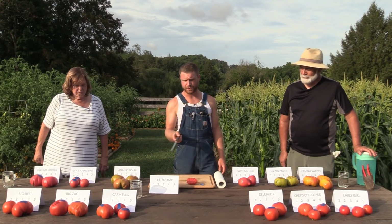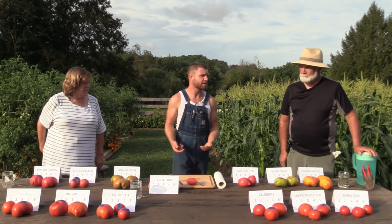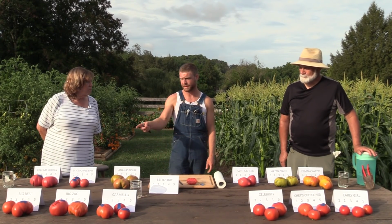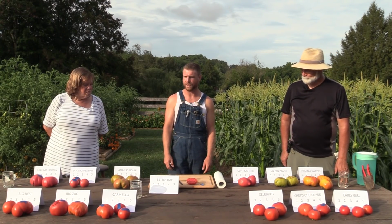And then a lot of these guys, what their claim to fame is, what I've noticed at least, is how vigorous they are. Production value on them, crack resistance, disease resistance, all those kinds of things tend to be pretty strong with shelf life. Yeah, shelf life. They ship well. They don't bruise quite as easily.